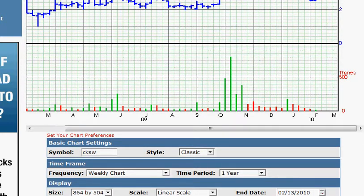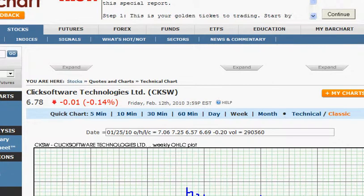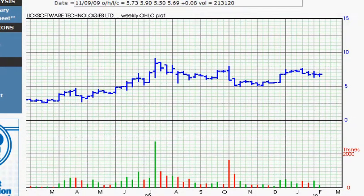CKSW, this one is on Investors Business Daily. It's about number 10, I think even a little higher than that, on their best stocks under $10 a share. So this has a lot of good fundamentals behind it. The chart is a classic bull swing, and they're always going to have corrections, like I keep saying.